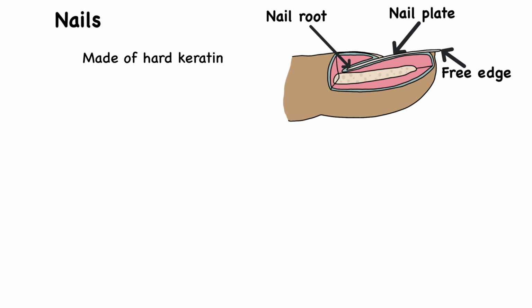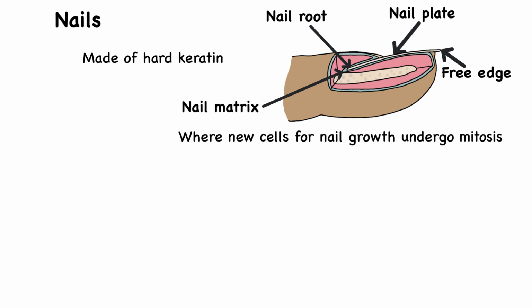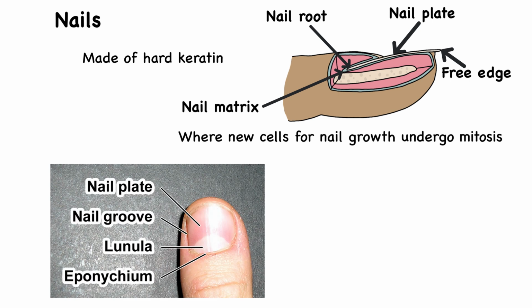Proximal to the nail root is the nail matrix, which is the site of nail growth. This is where cells undergo mitosis to produce new nail cells. As these cells multiply and harden, the nail grows outward. The lunula of the nail, that whitish crescent-shaped area at the base of the nail plate, marks the visible portion of this actively growing region.